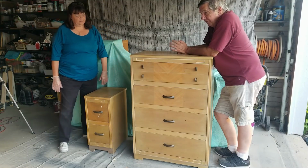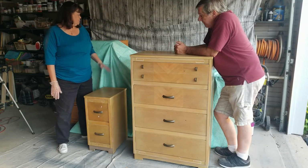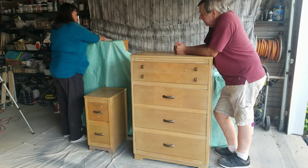We picked up 4 pieces of furniture, about 30 miles.